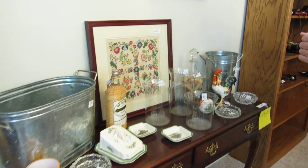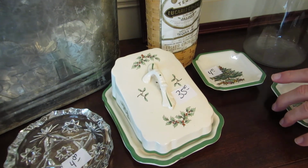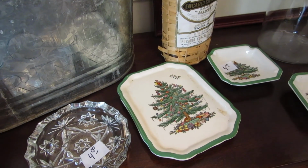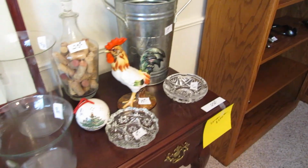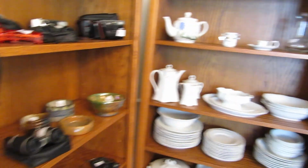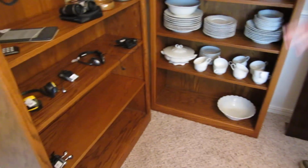And over here, this is Spode Christmas, and it's not broken, so it's not half off. Spode Christmas, I've never had one of these yet at one of our sales. It's a little cheese dish. And two oak bookcases. These things are very sturdy, but really, really nice. And one of the sets of china.